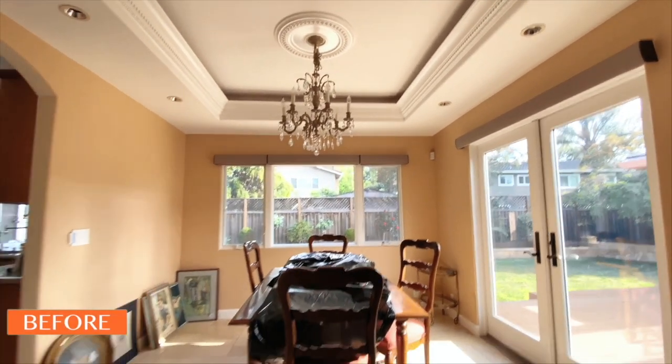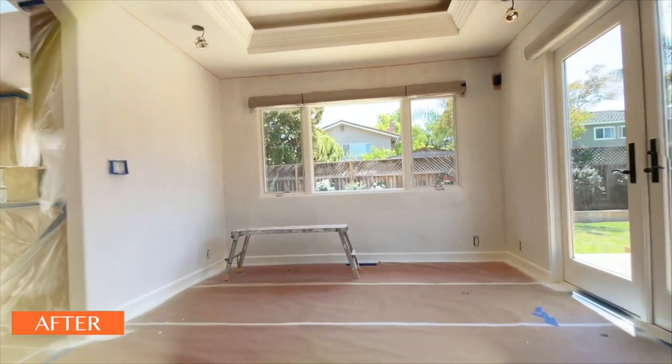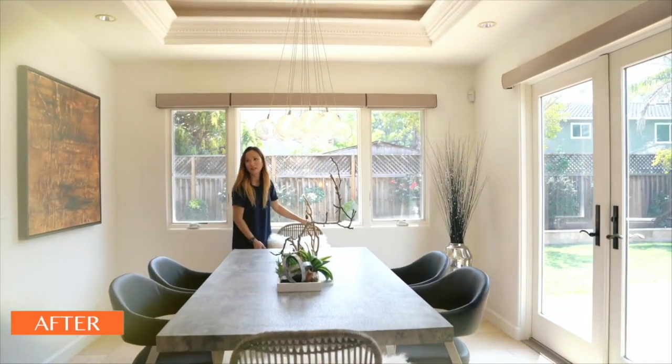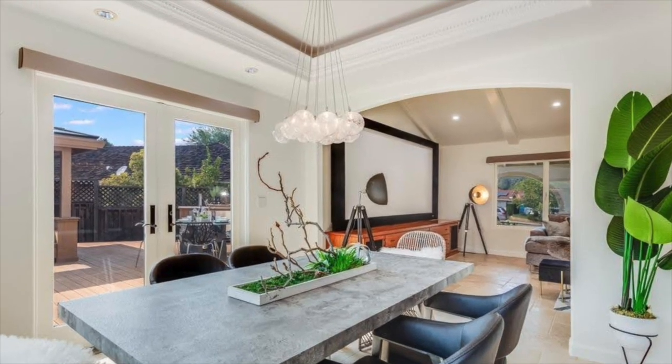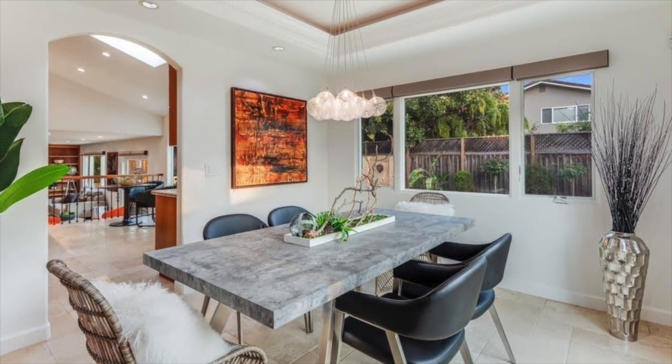So the house had very ornate features, some of which I said, let's just keep because it's actually really nice. It's part of the charm and character of the home. Yet at the same time, it was very dialed in to a very particular taste and look. And so to appeal to the wider audience, I went with more transitional, modern pieces.